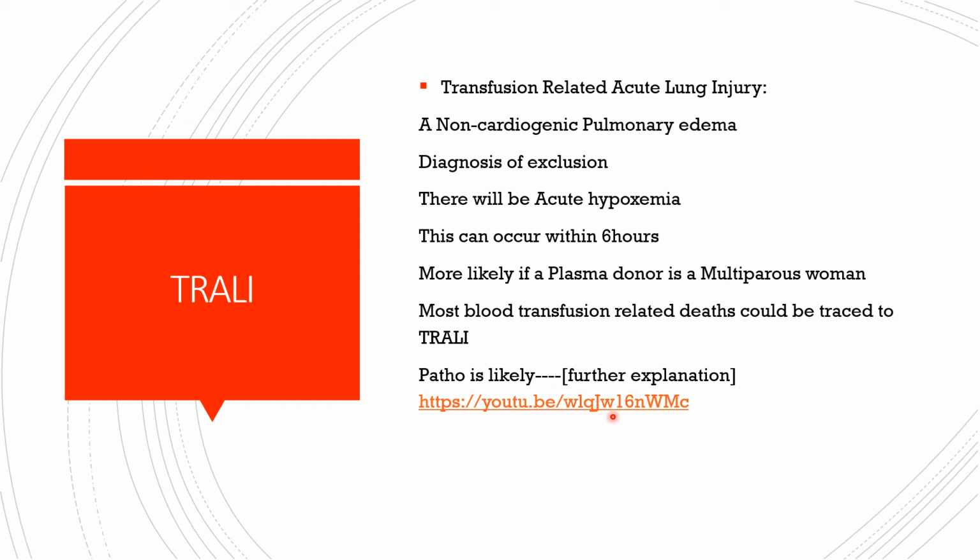But because I want to make this shorter than the 2 hours 55 minutes, I would rather end the story right now. Click on this very link. I've given you further explanation why male plasma donors will have less trouble when it comes to transfusion-related acute lung injury, and female or multiparous women's plasma will give us more trouble. But we appreciate women. Thank you.